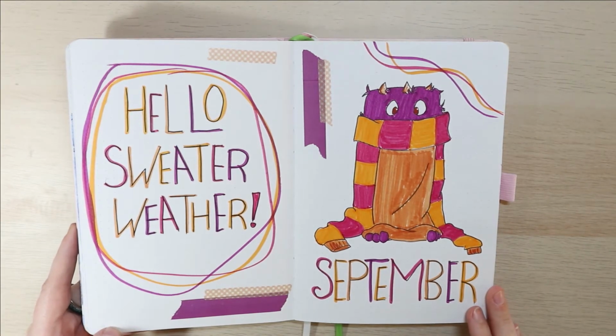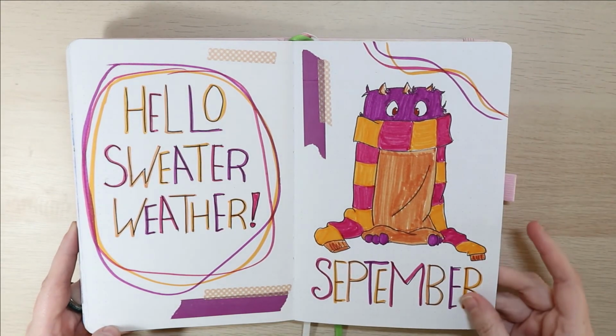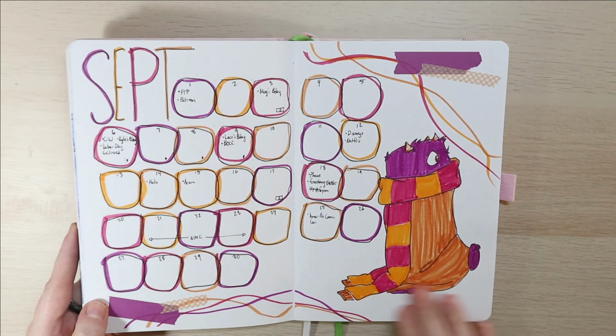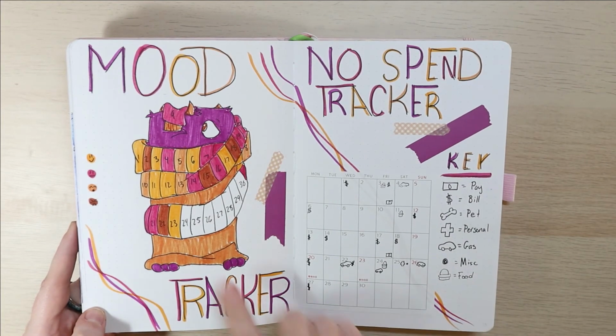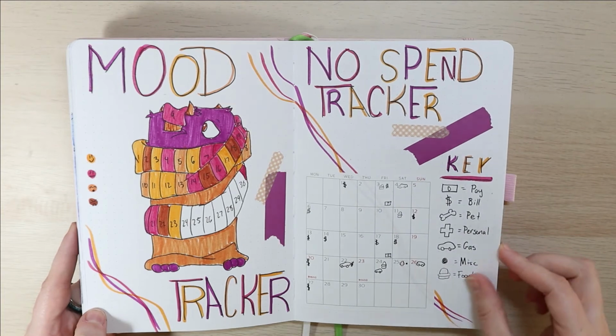And September with Bean! This was my little sweater monster. He is so cute. He's one of my favorite creations that I have ever doodled. But yes, Bean, the color, oh heavens, this was the color purple, because August was indigo, this was purple. And I also wanted to tie into the fall colors.